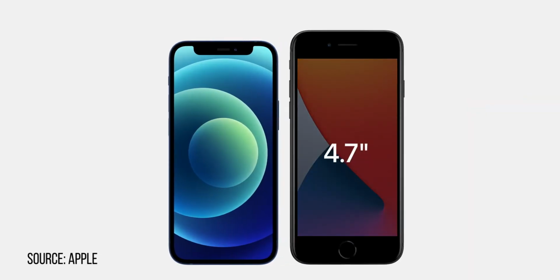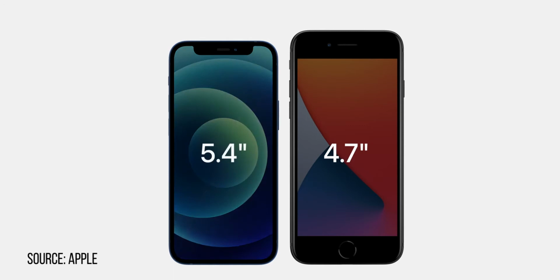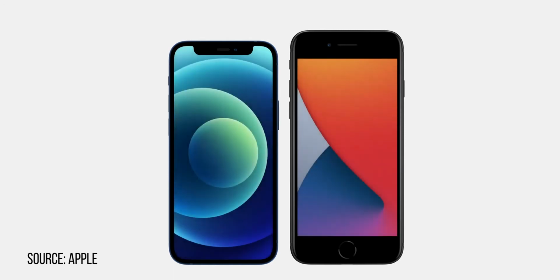We're looking at a 5.4 inch screen. The screen itself is smaller than the iPhone 8's body, so just imagine how small that is. If you are someone who wants a very compact phone, like we're talking about the iPhone 8 or the iPhone SE size, just throw it in your front pocket and walk. You might be able to pick this up. You might want this as your phone.